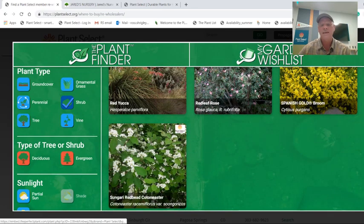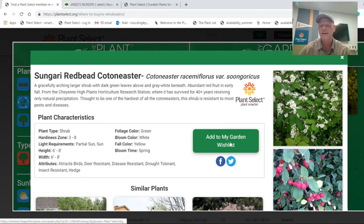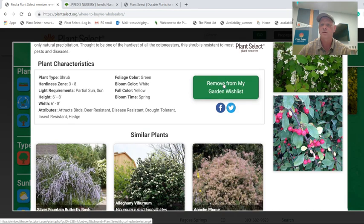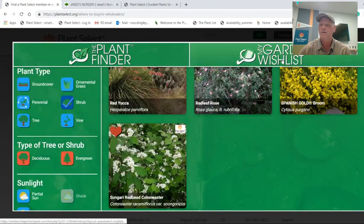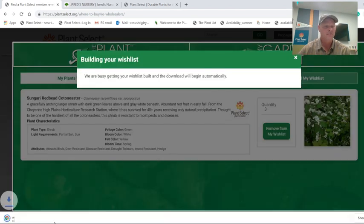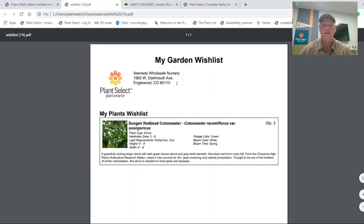And then what that contractor can do is the same thing any homeowner or any gardener can do is they can add it to their wish list. They can look at, see if it meets what they're looking for, add it to their wish list, back out of here, go to the garden wish list, increase the quantity, and then download it. And then now we have a new download where it's going to show that I was ordering these or looking at these plants from Alameda Wholesale Nursery.